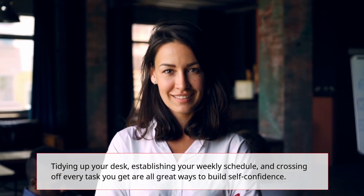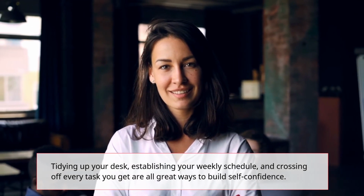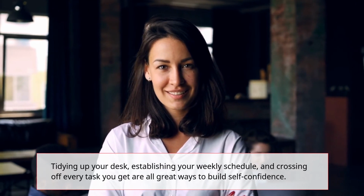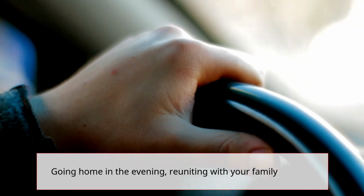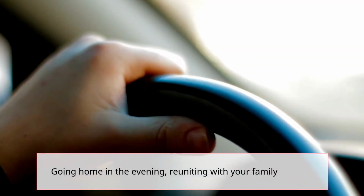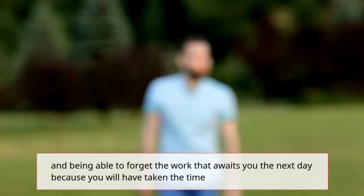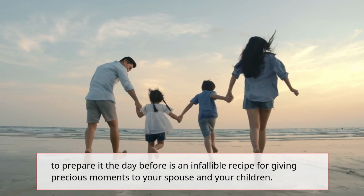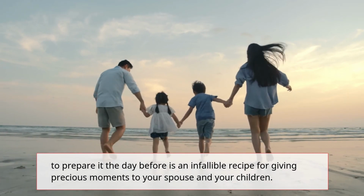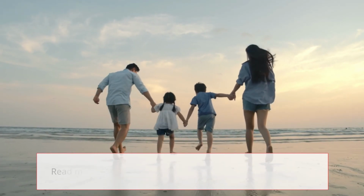Tidying up your desk, establishing your weekly schedule, and crossing off every task you get done are all great ways to build self-confidence. Going home in the evening, reuniting with your family and being able to forget the work that awaits you the next day because you will have taken the time to prepare it the day before is an infallible recipe for giving precious moments to your spouse and your children.